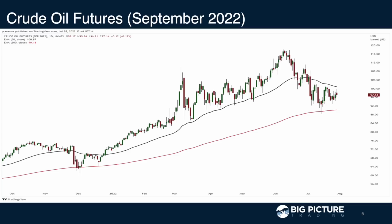And moving above that, I actually see the 100-day moving average on the contract chart, which is at 100.92, as the bull signal. If we get above that, it would take us also above last week's high, so we would have a pattern of higher highs and higher lows.